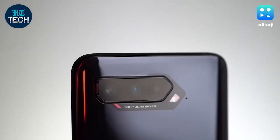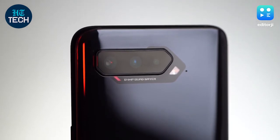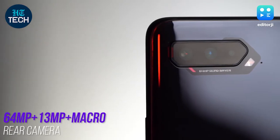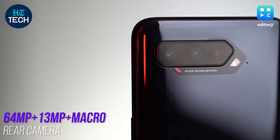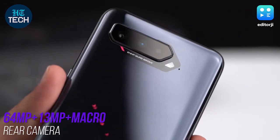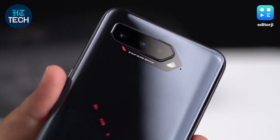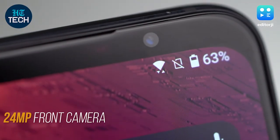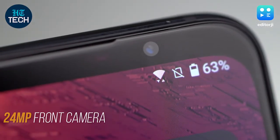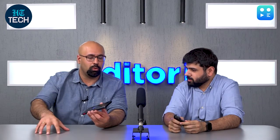Yeah. Okay, so quickly let's talk about the one thing that gaming smartphones aren't generally known for, and that is the camera. So over here, you're getting a 64 megapixel triple camera setup. So you got that 64 megapixel primary sensor, which is joined by a 13 megapixel ultra wide sensor and also a macro sensor. Along with that, on the front, you do get a 24 megapixel selfie camera as well. We are going to do a proper camera test in our full in-depth review. So do stay tuned for that.